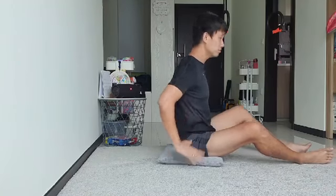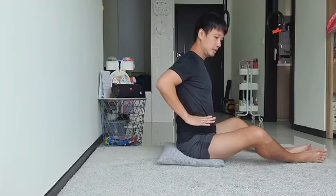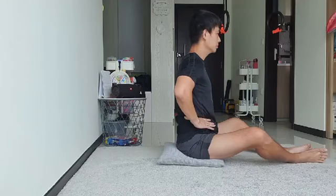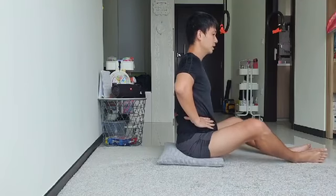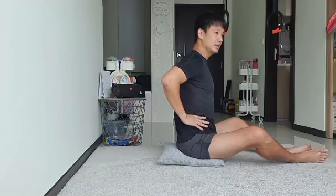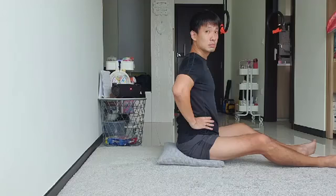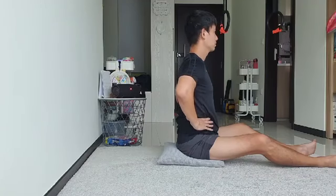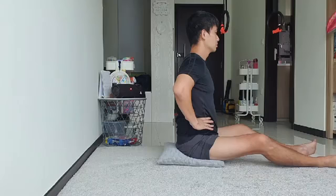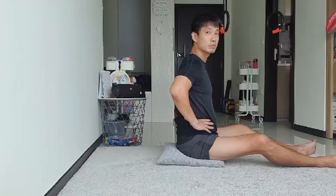As I breathe in, I want to feel that I can push my thumbs and my fingers out, right? So imagine my trunk like a balloon. And as I breathe out, I'm going to push my thumb in and compress the trunk, right? Okay, keep breathing. We're going to do this for about a minute.